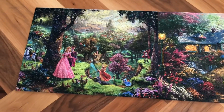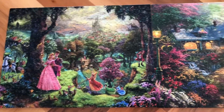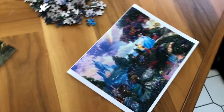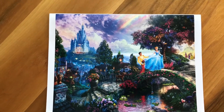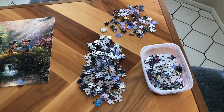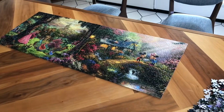Here's a little puzzle update for everybody. We finished Aurora. And of course we've been done with the Mickey and Minnie, and now we're starting on Cinderella. So this is what it'll look like when we're finished. I wonder if there's gonna be any hidden characters in there. We just started, so we're still separating out the pieces, but 2 puzzles down, 2 more to go.